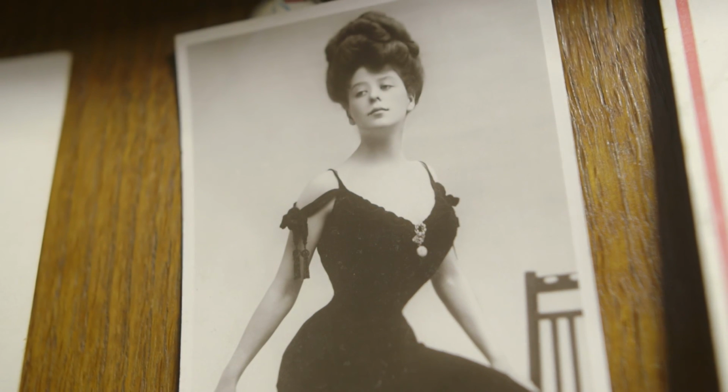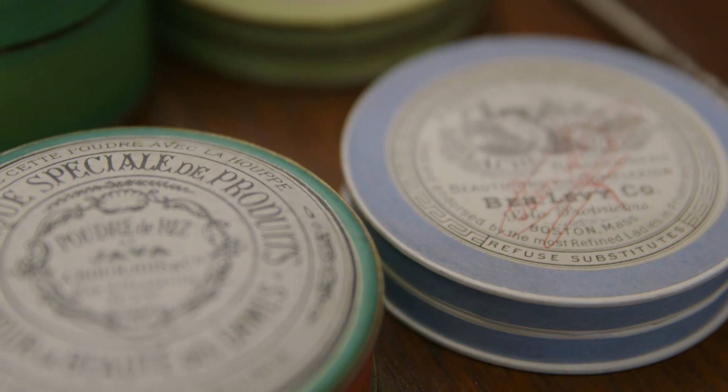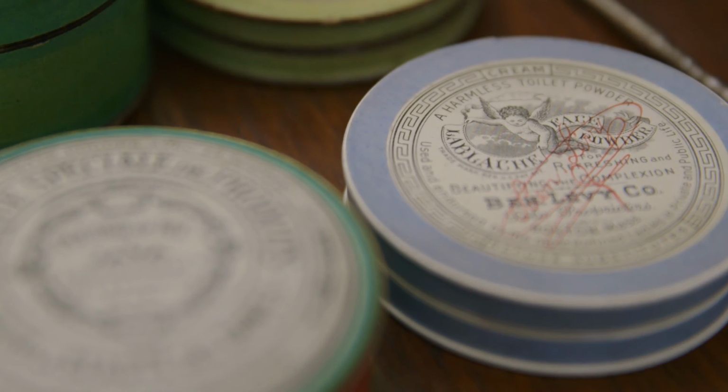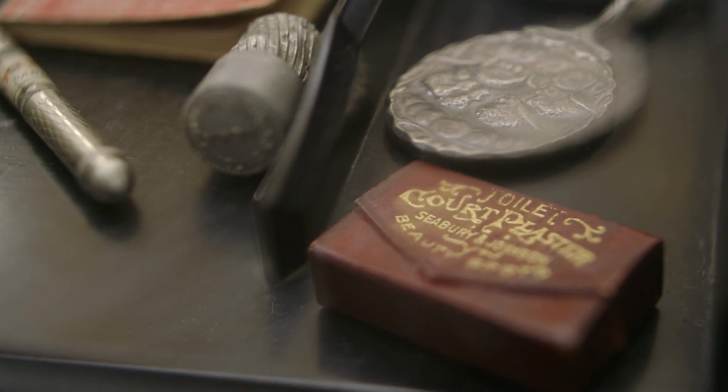Lily Langtry's beauty was known to have caught the eye of the king, so it became a style to be copied. But beauty came at a cost. Makeup was not subject to any safety testing. Many new products made bogus claims, but were dangerous, and in extreme cases, a killer.